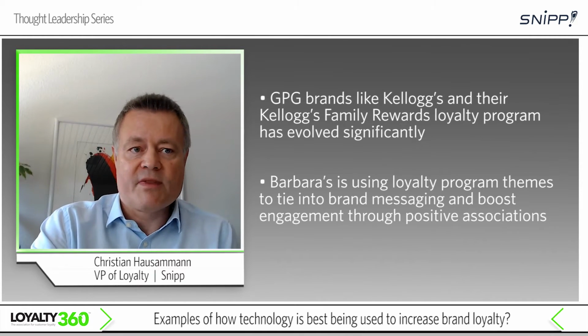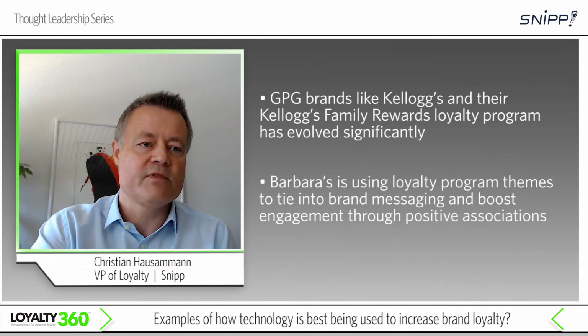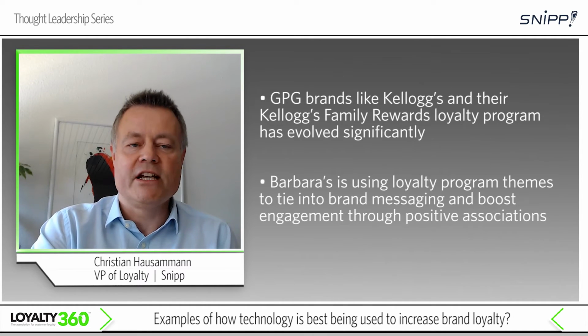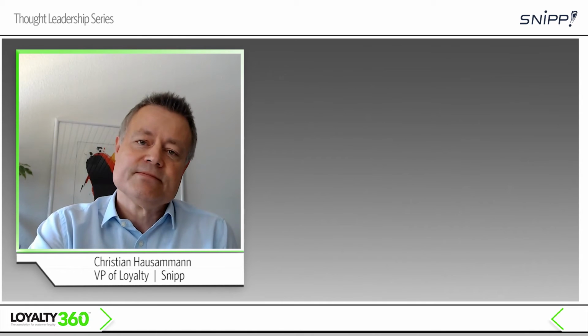So no demographic is excluded, and children are a core target of this program. The rewards themselves are also oriented to kids, as points can be redeemed for creative rewards, such as adopting endangered animals from the National Wildlife Foundation, plush animals and animal-themed activity books.